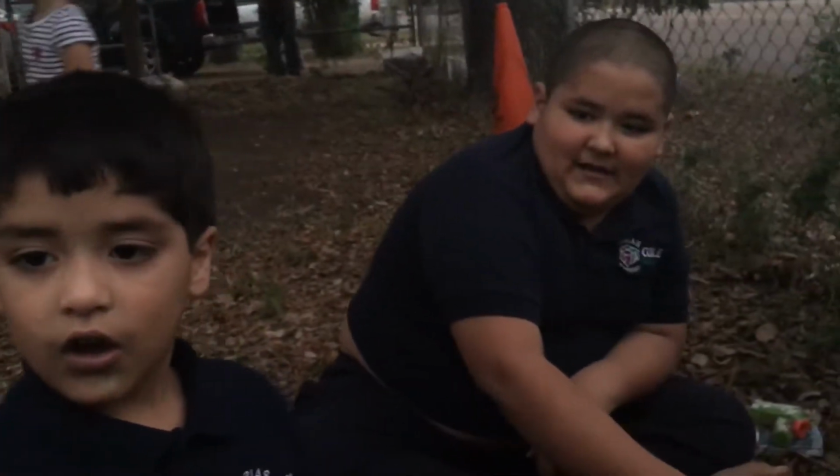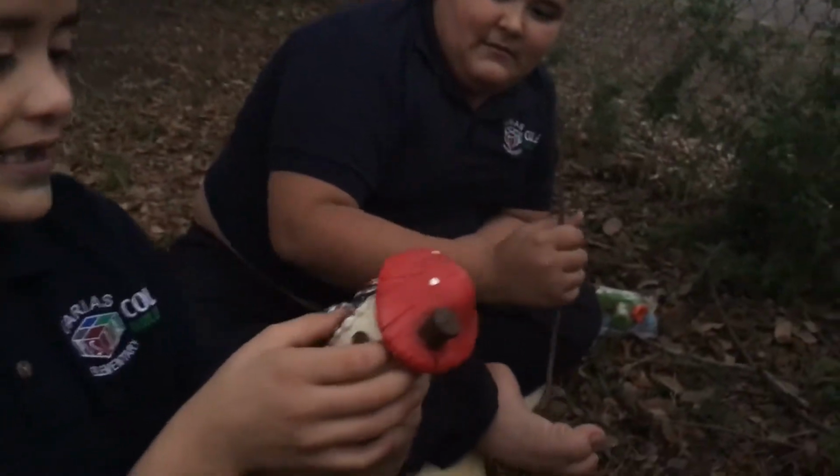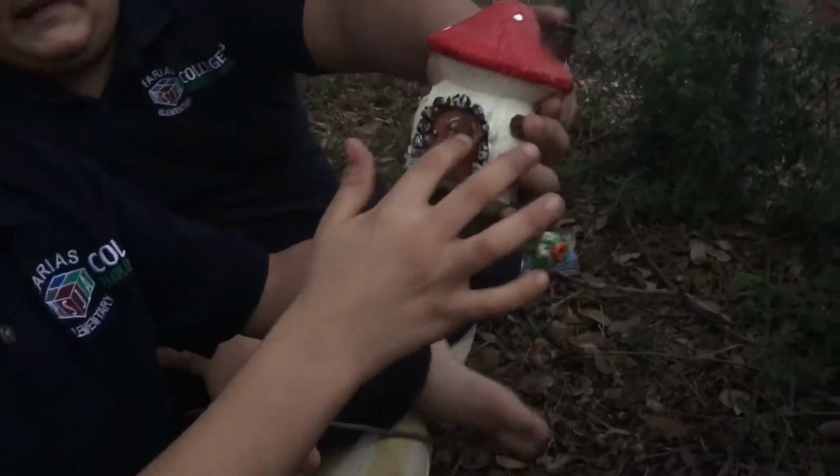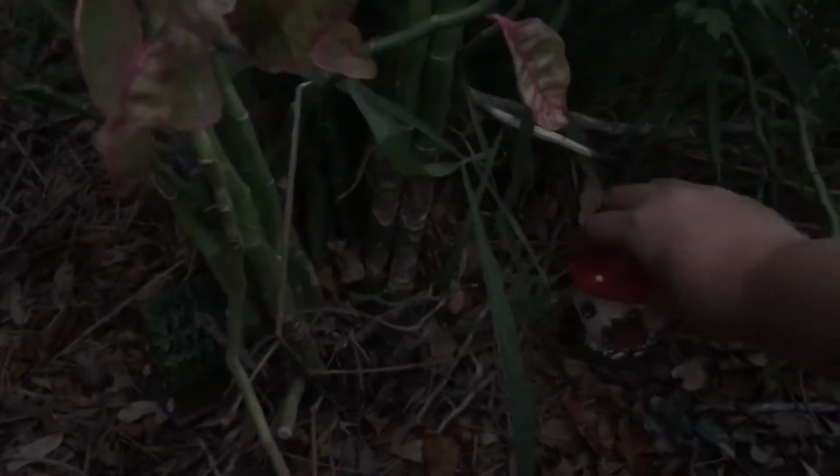Now, what? Let's see. Oh. What do you say, Nico? We got a bonus house. Bonus house. Ding dong. Oh, this is a mushroom house with a little chimney on top. How about we put it on this side? Because there's nobody living on this side. Yeah. But then he'll be lonely. No. He has friends. Maybe he doesn't like to visit people.